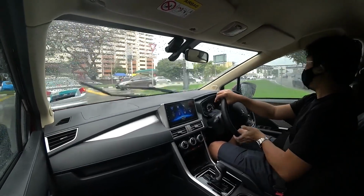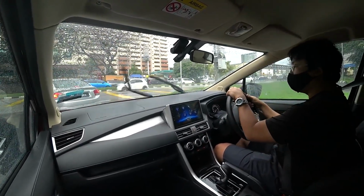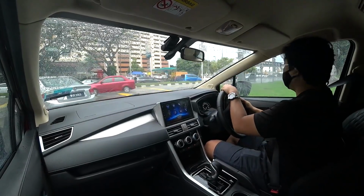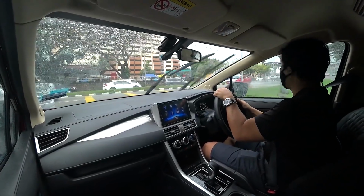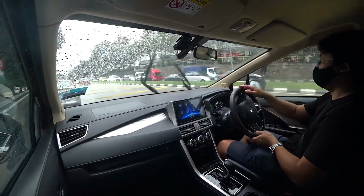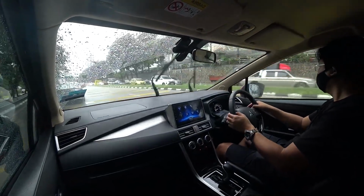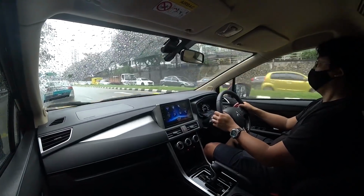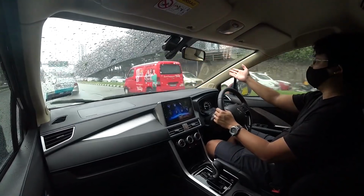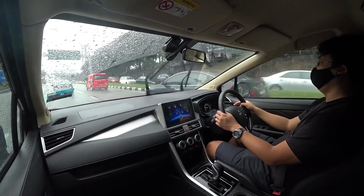That's again what the Japanese car makers usually do. They make the throttle pedal ultra sensitive so that you feel as though there's a lot of go in it. Huh. I mean, short of looking like a Grand Max, right? Like, that's a van.